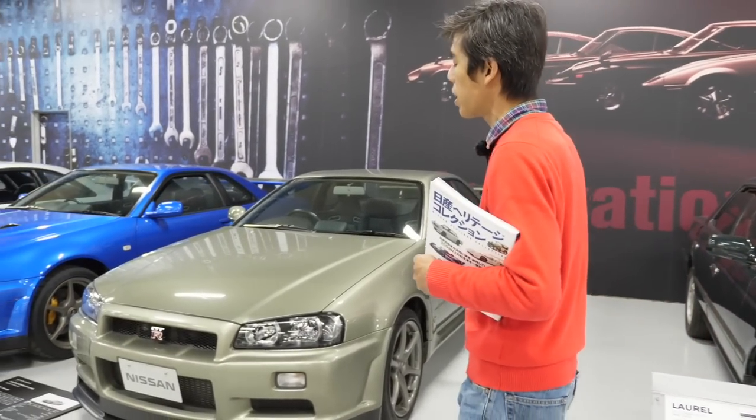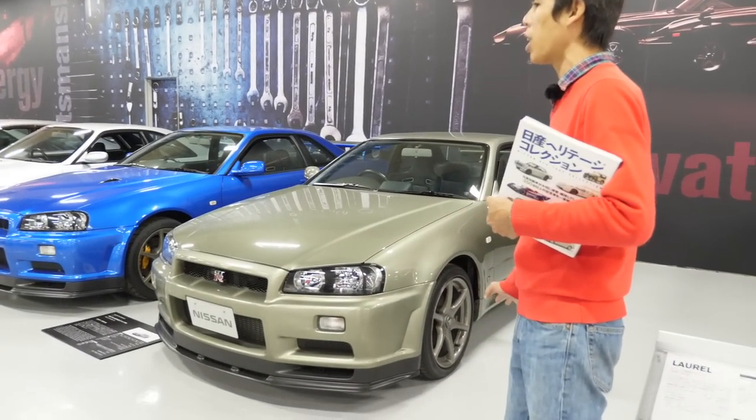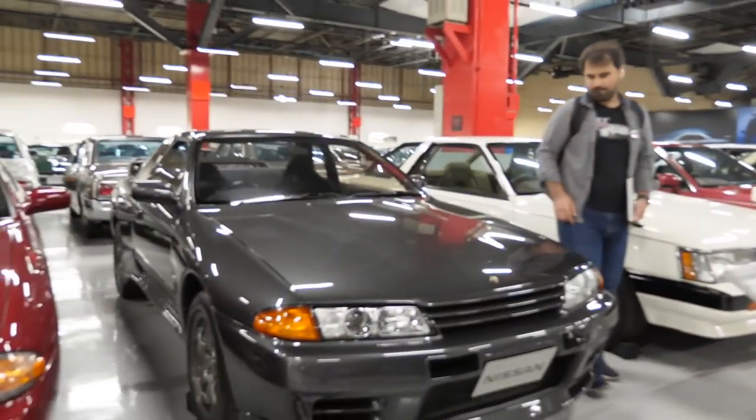The M apparently stands for Mizuno, who was the father of the engineering of the Skyline GTR and also the R35 GTR. So, I mean, we have here the general Paul Walker spec Skylines, but then this is what cemented the legacy of the Nissan GTRs.